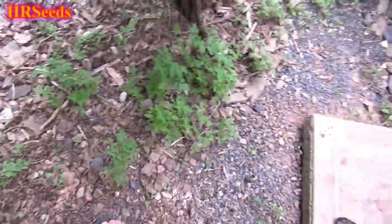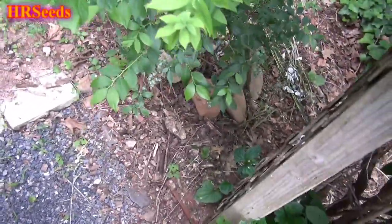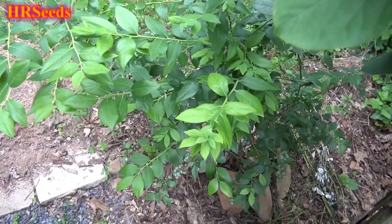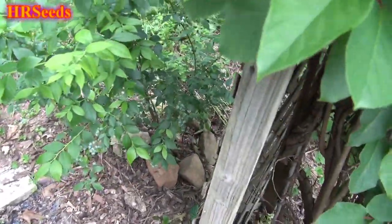Here's more wild tomato plants that pop up, volunteers. I also have volunteers coming in all around. Blueberry bushes. You can see my blueberry bush here is doing pretty good. It's doing better than it's done in the last few years. I think this is a medium bush blueberry, or it could be a high bush blueberry. But the birds have been picking all my blueberries off. I'll show you the other plant in a minute.